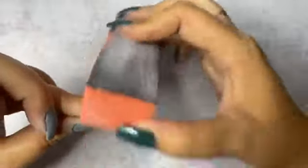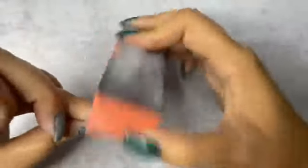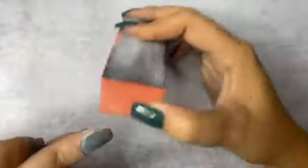You can buff as much or as little as you want. This part is a personal preference. And that is my final finger. And that's it. So you can see, even though I buffed a lot, it was really fast.